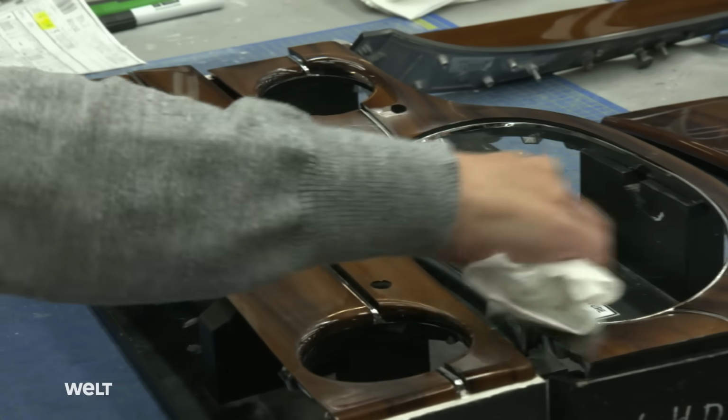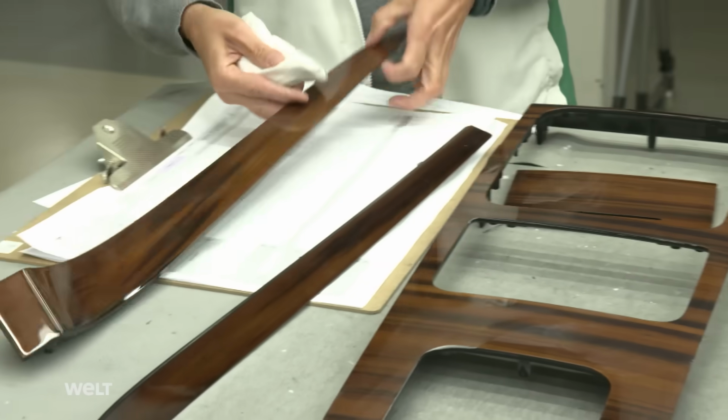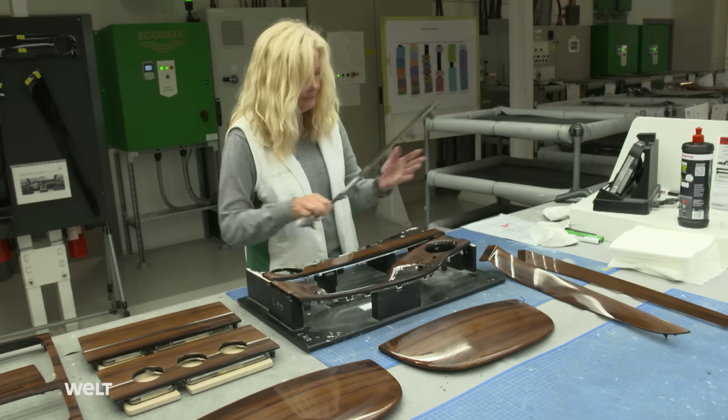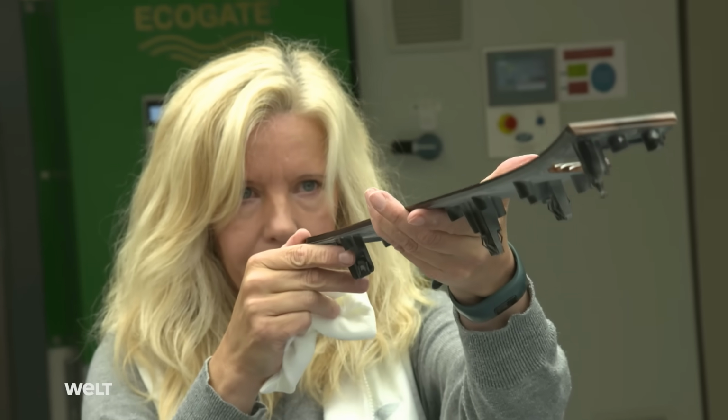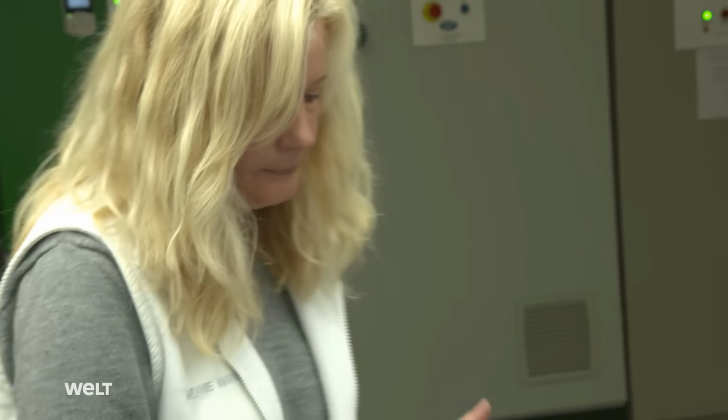The experienced Bentley tester inspects around 25 sets per day. The team from the plant's in-house wood shop requires a total of 20 days to refine the wood for the interior of just one Continental.